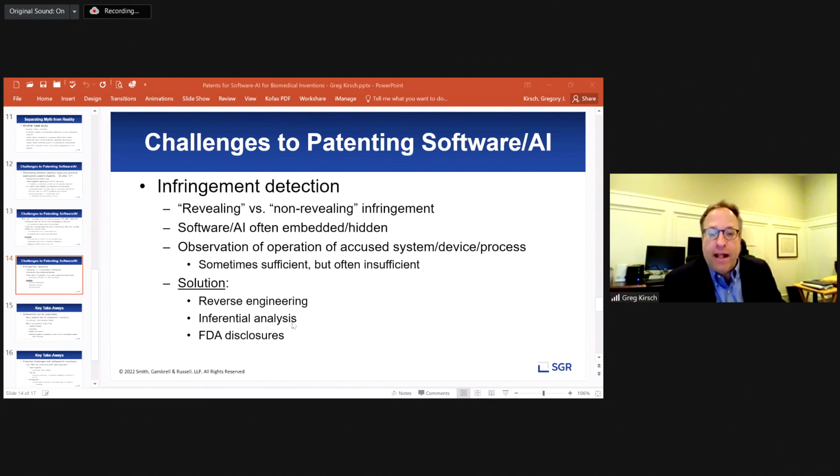There's also inferential analysis. You can look at what the device is doing and infer, in some cases, not always, but infer how it's operating. Sometimes you might be wrong about that, but you can do that.